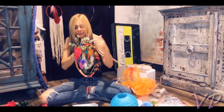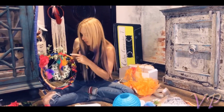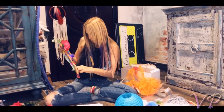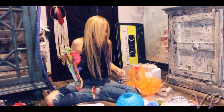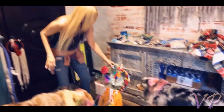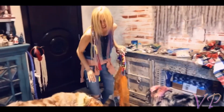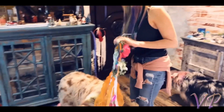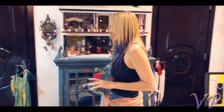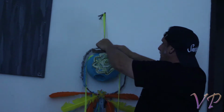So now I added a flower and I added this green thing and I added feathers and I've got a twig in there and I used all my palms and now I'm gonna hang some fun stuff from the bottom. Okay, so I have created my crazy dream catcher and I want to add something cool because, according to the instructions, we're allowed to add something from a dresser, a drawer, the kitchen.